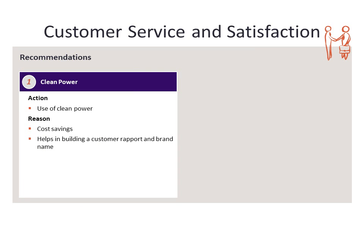Recommendations for customer service and satisfaction. First, clean power. The use of clean power generated through low-cost solar and hydro energy also helps in building a customer rapport and brand name and differentiates FedEx Express from its competitors.